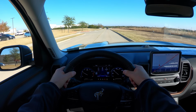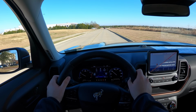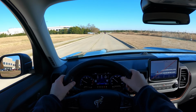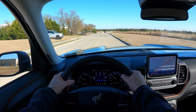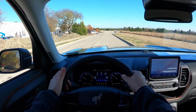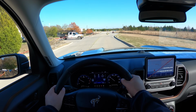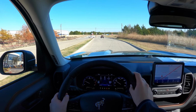This has bigger wheels than many of the vehicles of this size. You seem to sit up a little bit higher than many of the vehicles of this size. I'm talking about in terms of length. So they did a nice job with this Bronco Sport of still giving you that feeling like you're in a Bronco. And I can't wait to drive the other Bronco as well, because I have not been in that one yet.